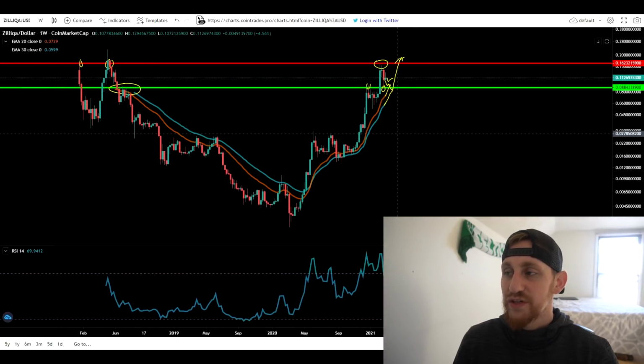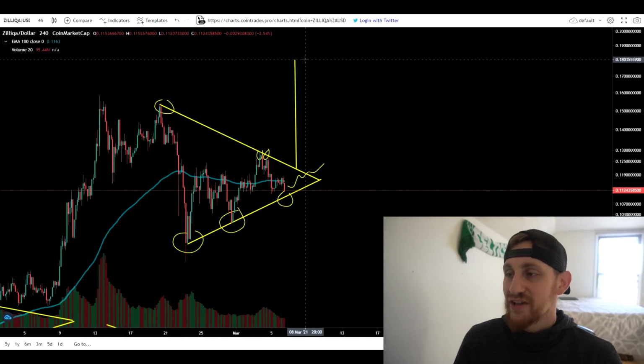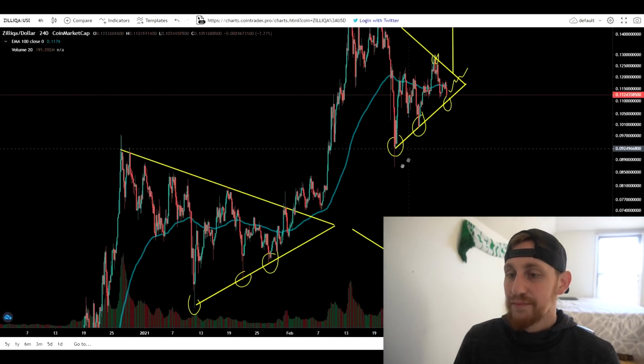All right, guys, so that's what we're looking at for ZIL. Make sure we're watching the symmetrical triangle: either a breakout to the upside, which gives us a target of 18 cents, or a downside target of about 9.2 cents.